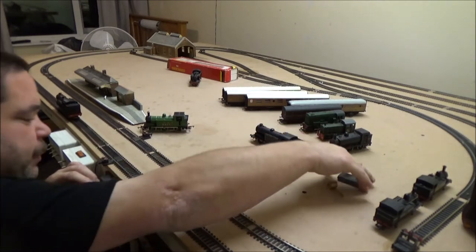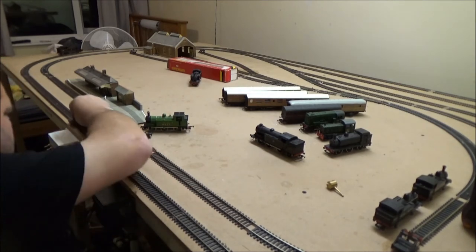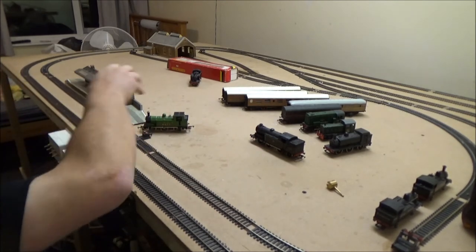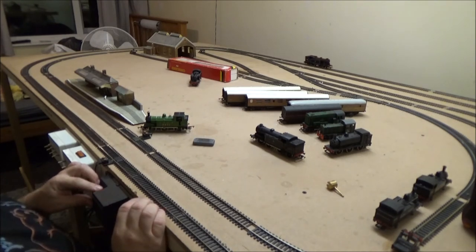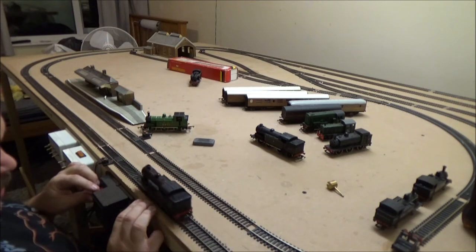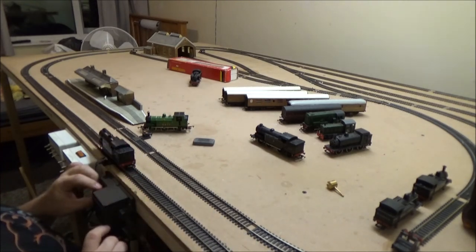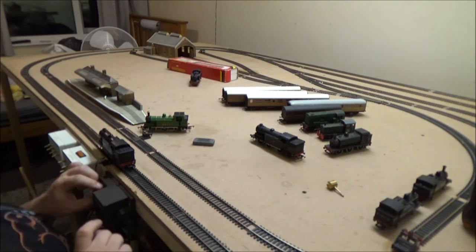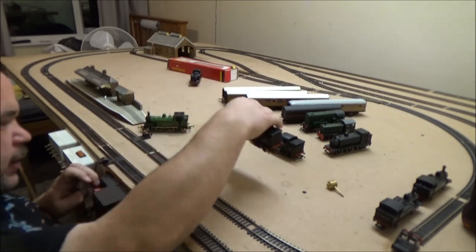I've definitely got a dirty bit of track here. It's not the fastest thing on the planet, but she does run really well. Whee! I'm going to stop you there. Touch. I don't know why it does that. Could you hear it humming? Till I turn the controller off.